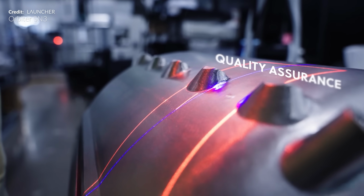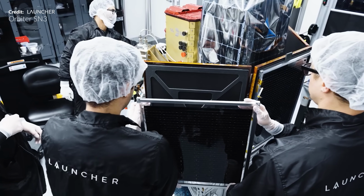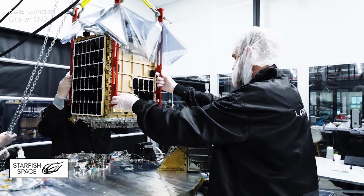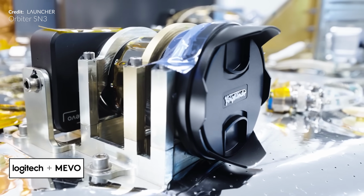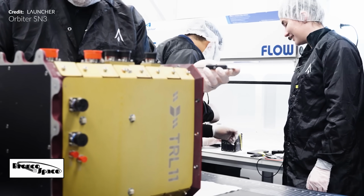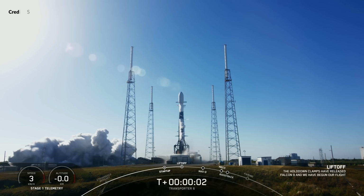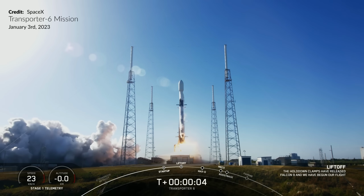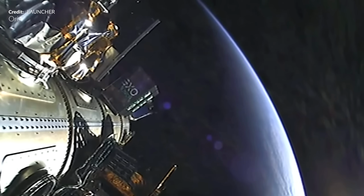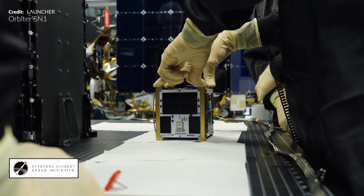Apparently, a software issue induced a spin, making it impossible to properly align its solar panels and generate the needed electricity. With its batteries quickly draining, Launcher Space made the decision to quickly deploy all of the small satellites to avoid the risk of losing them. This all comes after their previous mission, Orbiter SN1, had issues of its own. That was launched on the Transporter 6 mission and was carrying its 8 different smallsats. In that case, due to an anomaly with the GPS system, it failed to deploy any of the 8 smallsats that it was supposed to.